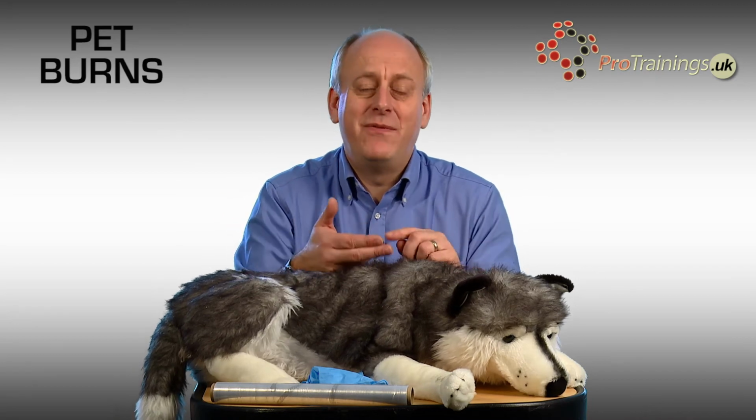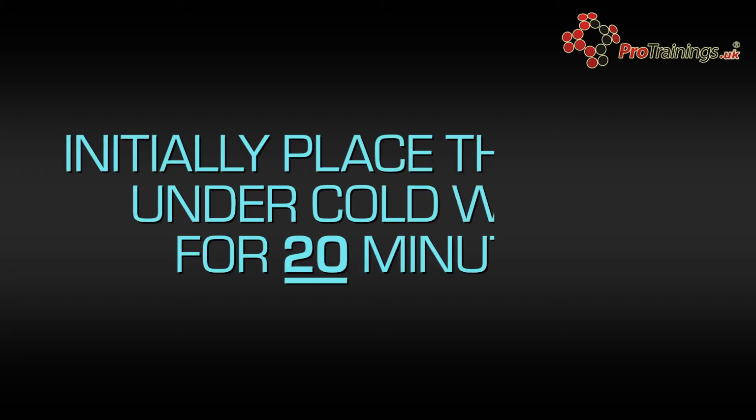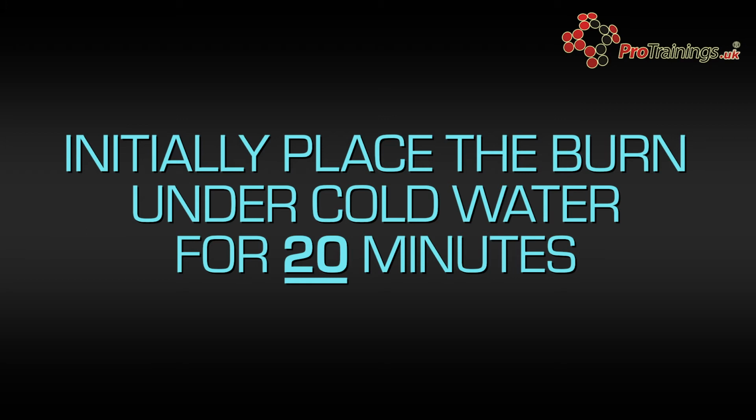You may well have burnt yourself on the cooker, you run your finger under the tap for 20 seconds or so, and then you walk back across the kitchen and it hurts again. It's because you haven't fully cooled it. Once we've done that, then you can put the cling film on, or we can put on a burn dressing, which we'll have a look at in a minute.